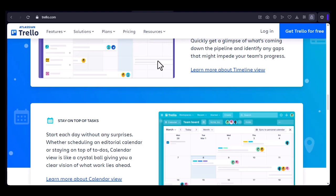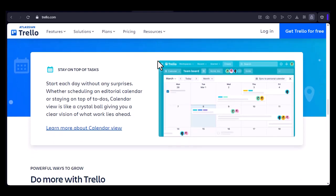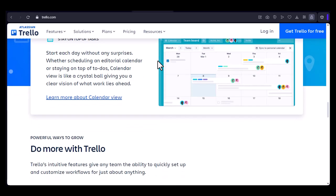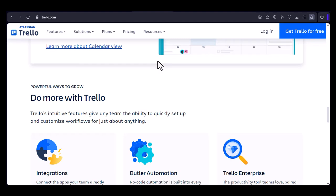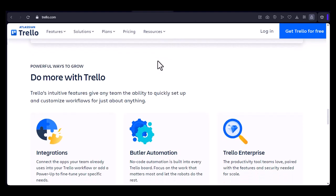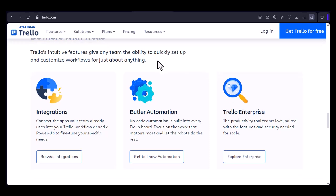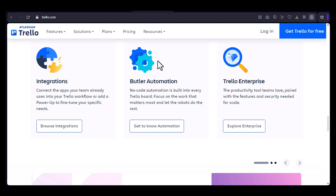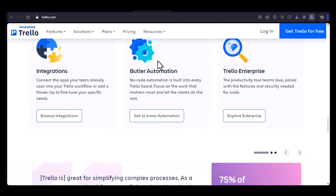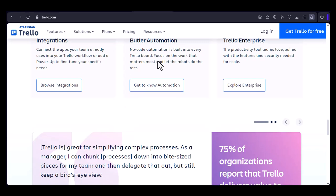Tips for enhancing privacy on Trello. If you're concerned about privacy, here are some tips to consider. Limit information sharing. Be selective about the information you include on your cards. Avoid sharing highly personal or confidential details. Use strong passwords. Protect your Trello account with a strong, unique password. Enable two-factor authentication. Add an extra layer of security by enabling two-factor authentication.